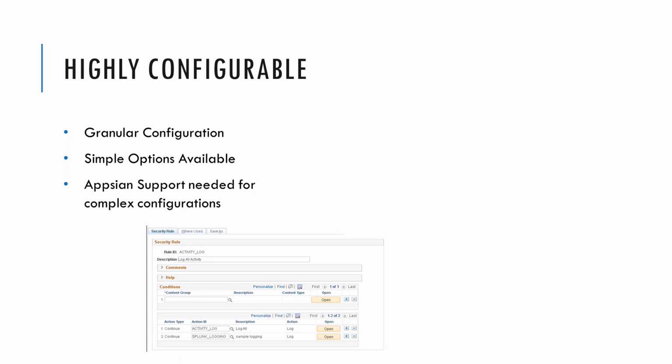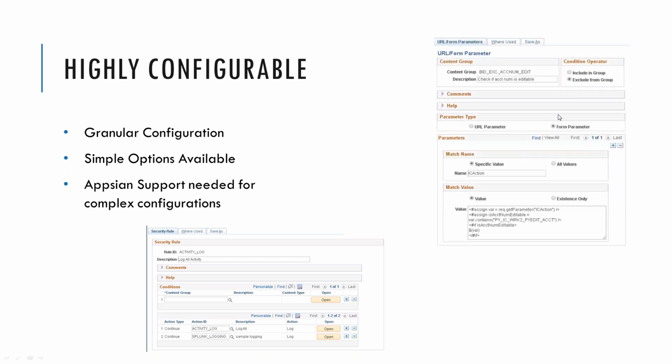So just right away, you can see this very simple option where you've got the activity log. So we're just logging all of the activities. So we log it as an activity log. We also log it as a Splunk file. So then we've got those options. We've also got some complex ones which have the URL form parameters.